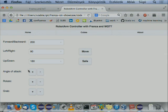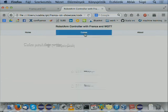And so when I press these buttons, we will send a message to an MQTT topic. When I modify these text fields, nothing will happen until I press this move button, because then three messages will be sent to three topics, the X, Y, and Z coordinates.